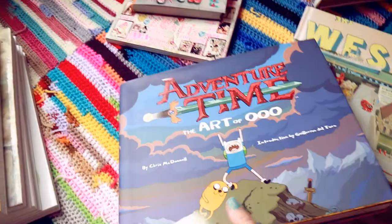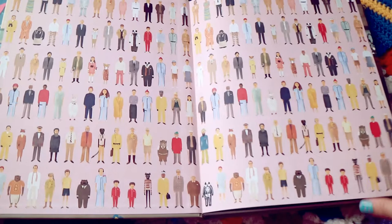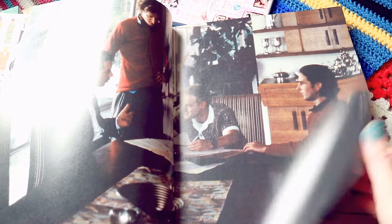And then we've got this Wes Anderson book, which is pretty neat. Again, the end pages. Oh, look at them. They're so cool. Yeah. Sort of like photos from on set. This is pretty cool. This is really cool.